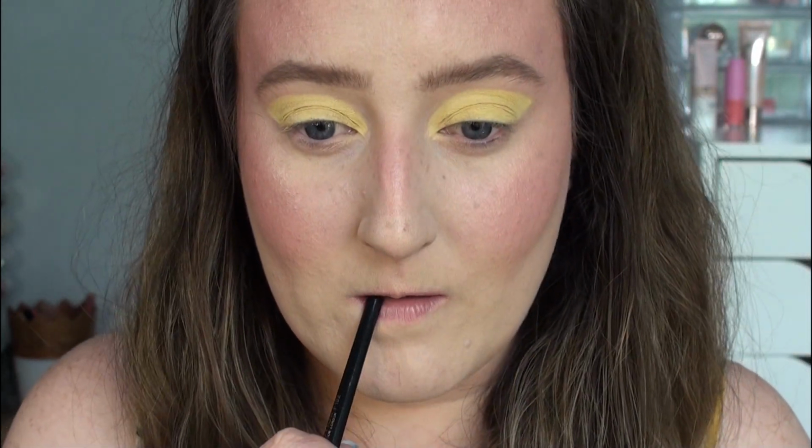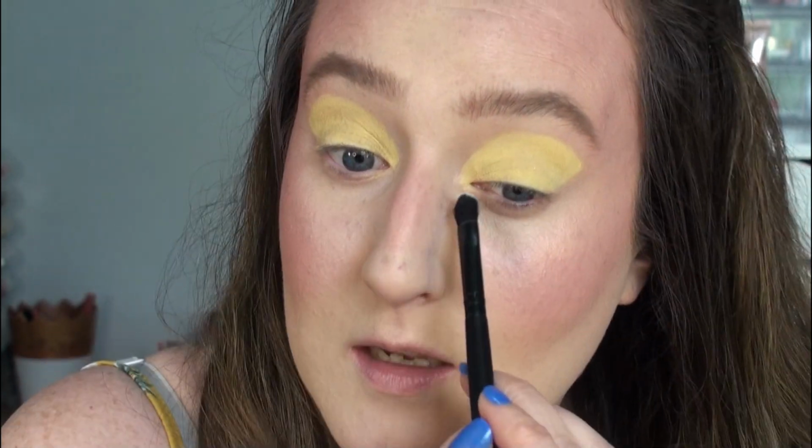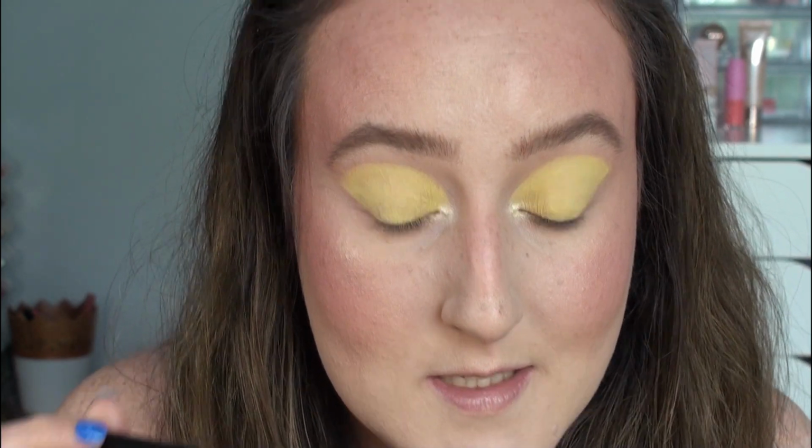I do feel, did anyone see this coming? I feel like I need an inner corner highlighter. This one from the Soap palette, just to really make that inner corner pop. So that is that. Now I need to go on to the black eyeliner. And I'm not going to be able to breathe while I do this, so let's just cross our fingers and hope for the best.